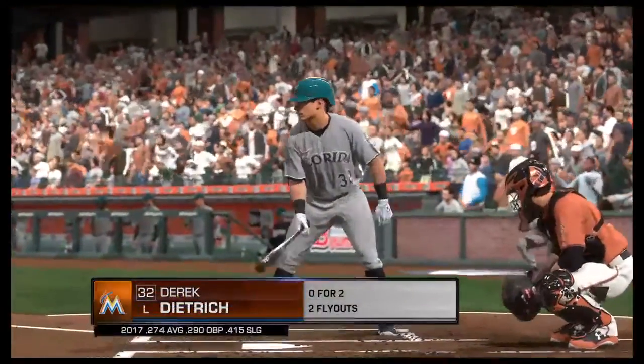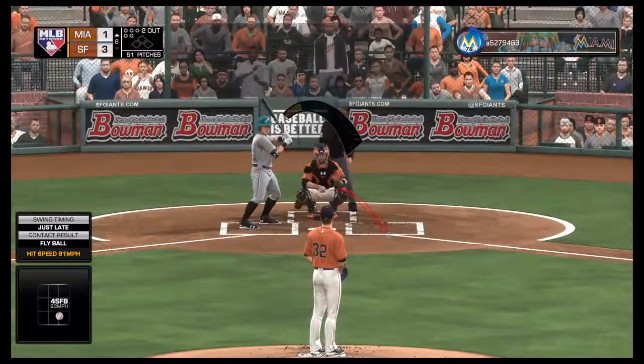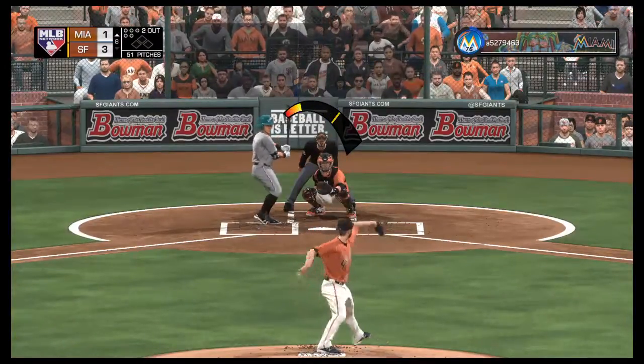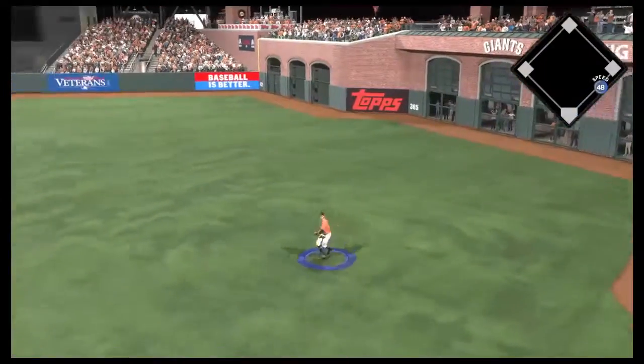Ready once again, Derek Dietrich. It's been an 0 for 2 effort for him to this point. Now action in the bullpen as their closer starts to get loose out there. This is pulled into right, and that'll get down for a 2-out single.